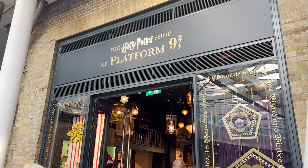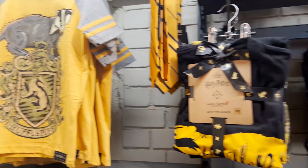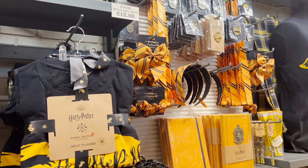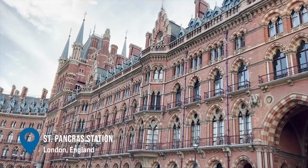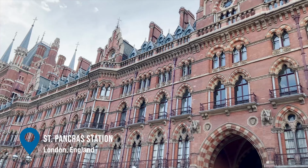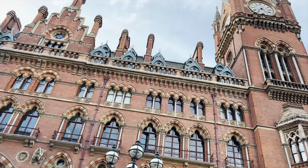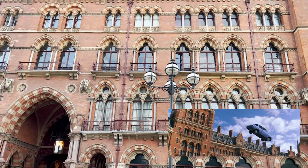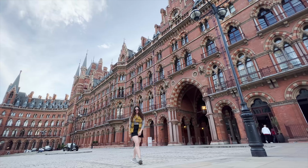However, if you want to see the exterior shots as seen in Harry Potter and the Chamber of Secrets, you only need to cross the street to St. Pancras Station. The exterior to this station fits the theme of the movies a bit more than the exterior of King's Cross, which is why it was chosen for the movie. If you're taking the Eurostar from Belgium, France, and the Netherlands into London, this is the station you will arrive into.